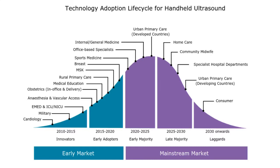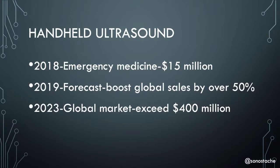And there's a projected use from 2020 to 2025. So, Al, this is unstoppable, buddy. I don't know about you, but it's going to take off. And there are some predictions for that. In 2018, about $15 million worth was spent. In 2019, it's projected to boost sales by 50%. And by 2023, it's projected to reach $400 million in sales of handheld devices.